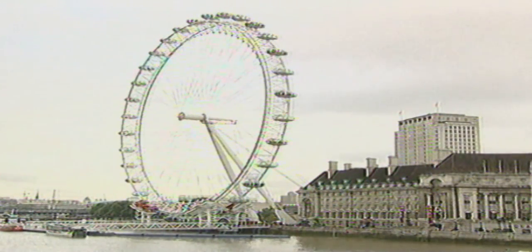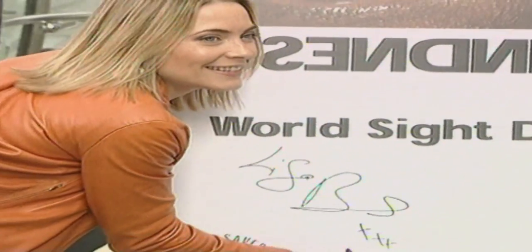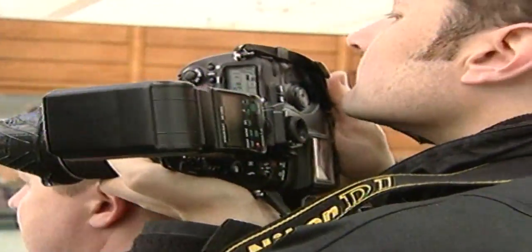London's famous rotating Millennium Eye was stopped and set in reverse as a symbolic gesture of curable blindness on World Sight Day. 100 million people will lose their sight unnecessarily in the next 20 years if governments turn a blind eye.